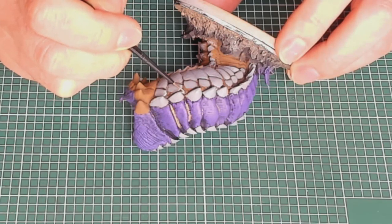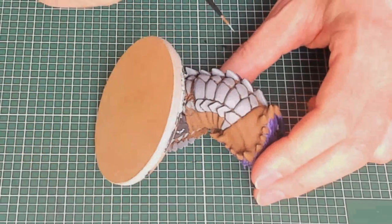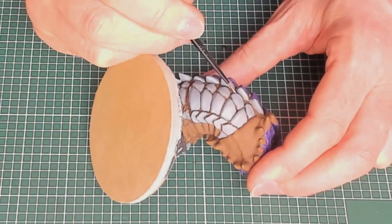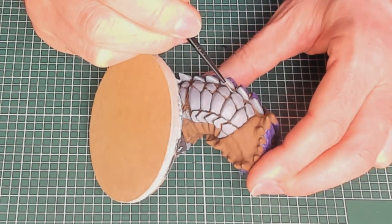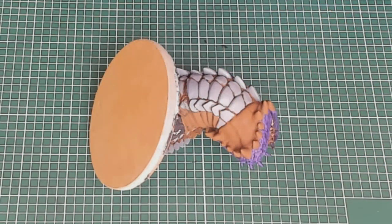There's sort of a plate there, so I'm going to try to paint it in as a little triangle. I don't know how successful that'll be, but partly successful. The underbelly of this thing is not so easy to get at. Alright. Let us continue on.